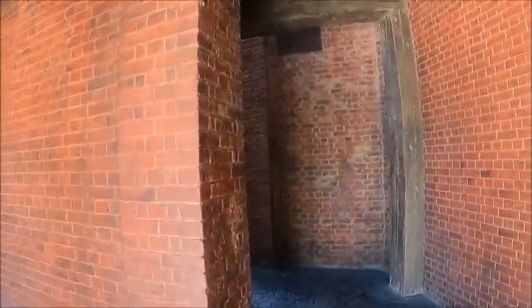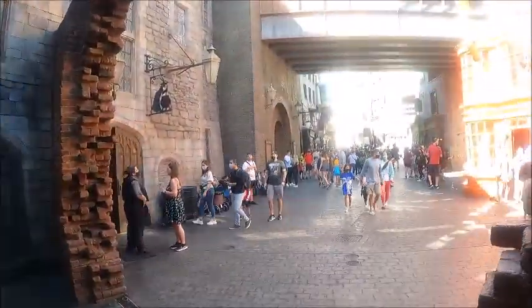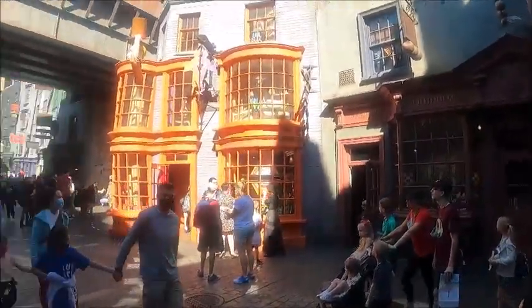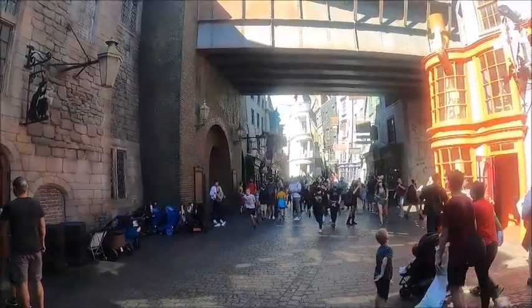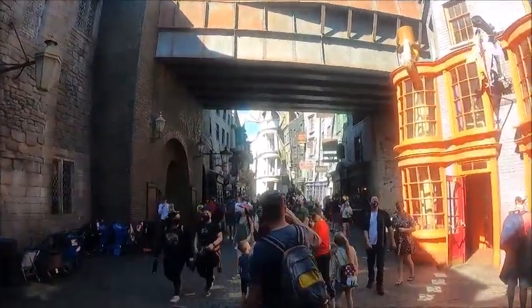Either way, you still get in through Diagon Alley, and then there, straight ahead of us, Gringotts Bank, Weasley's Wizard Wheezes, Quality Quidditch Supplies, and much, much more. Honestly, not as crowded in this area as I normally thought it was going to be, especially with how today has been looking. So that's honestly a good sign.